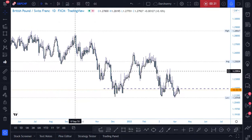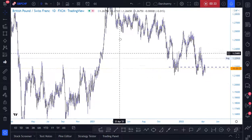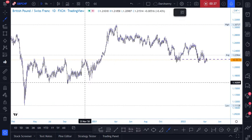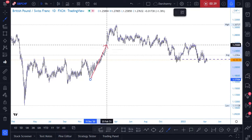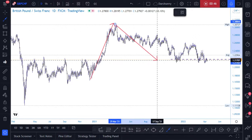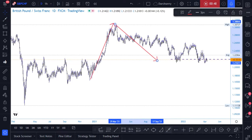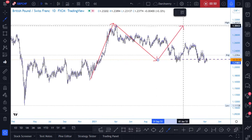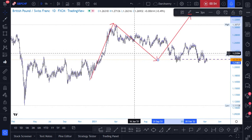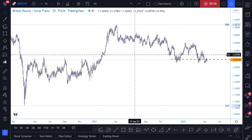The first thing I've noticed on the daily time frame is that we actually had a very strong impulse leg which began in December 2020, and price did a correction into this area, after which we'll be expecting price to go further up. So why is this so, and how did this happen?